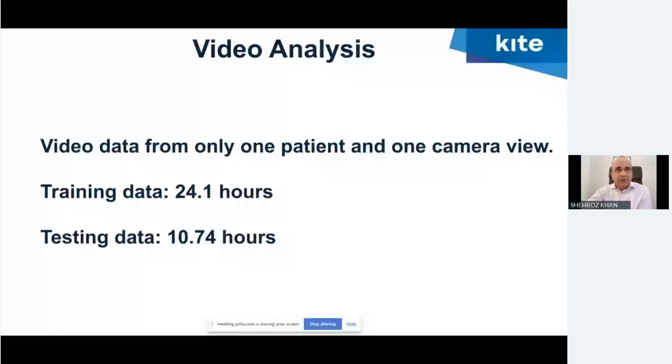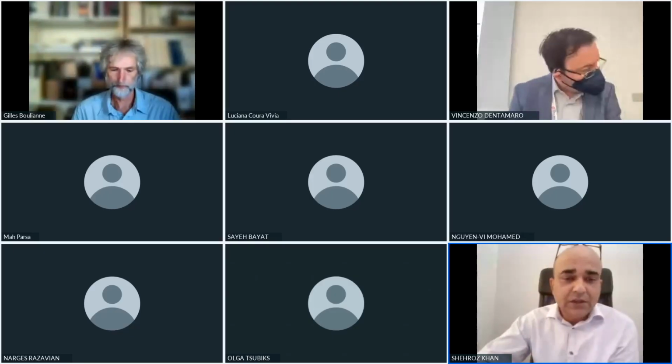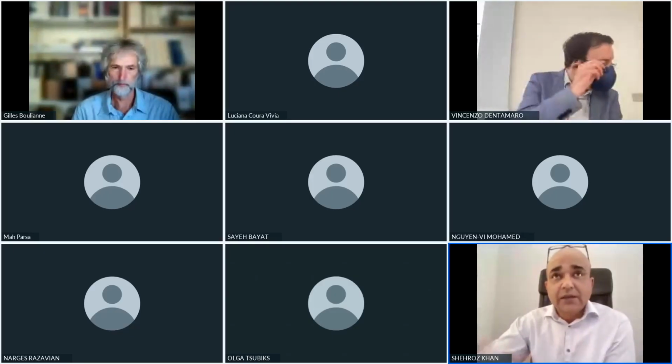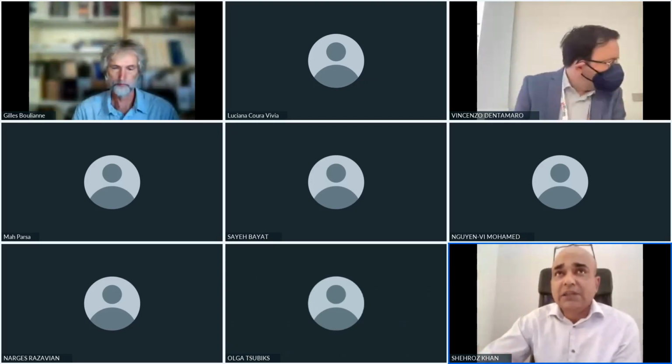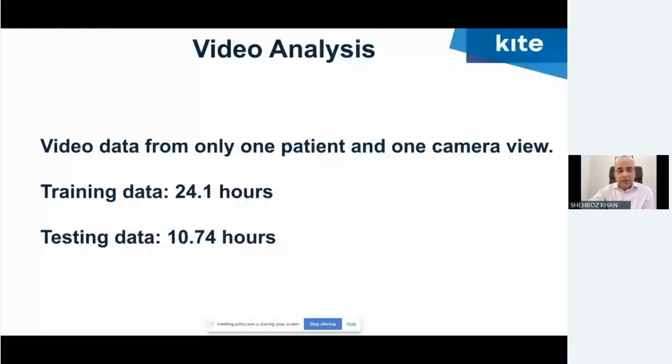We also tried different variants of this. In another variant, which I'm going to show you some results for, some of the convolution layers were replaced with 2D convolution layers.